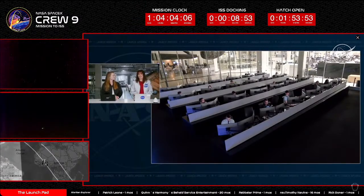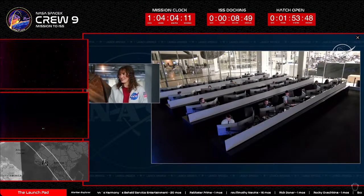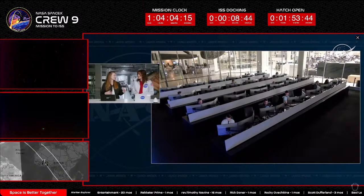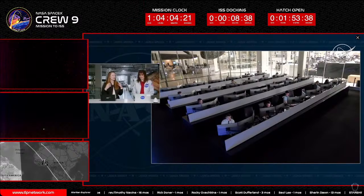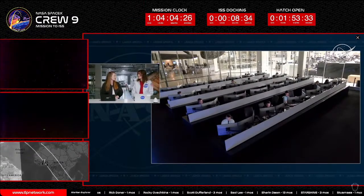So we like to listen for those, and we are quick to be quiet as soon as we hear that there might be some crew comms incoming. It also just sounds like space to me. I think it's the history of everything, and having seen it on all of the crew flights from Demo 2 to Crew 9 on board Dragon, that sounds like we have space coming in. So always eager to hear what the crew or Mission Control has to say.